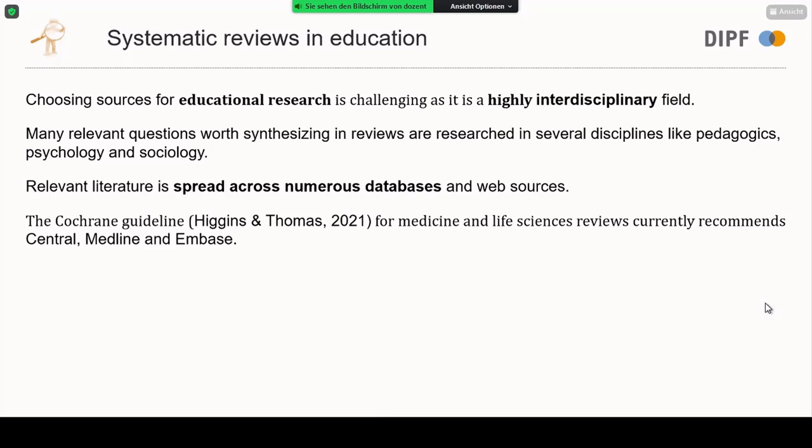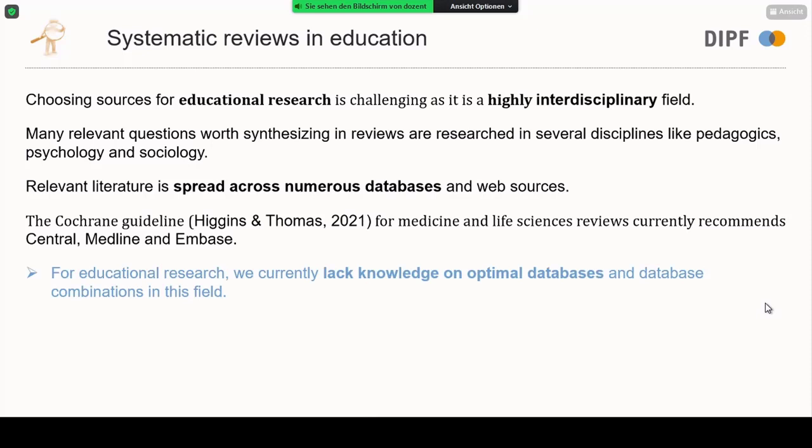The Cochrane guideline for the medicine and life sciences reviews currently recommends 3 databases, that is Central, Medline, and Embase. In this discipline, the trend is to apply more sources, but there are many studies for this discipline who report that PubMed and Medline have a good coverage of relevant publications, and it's enough to just apply them as a source. But for educational research, we currently lack knowledge on optimal databases and database combinations in this field.